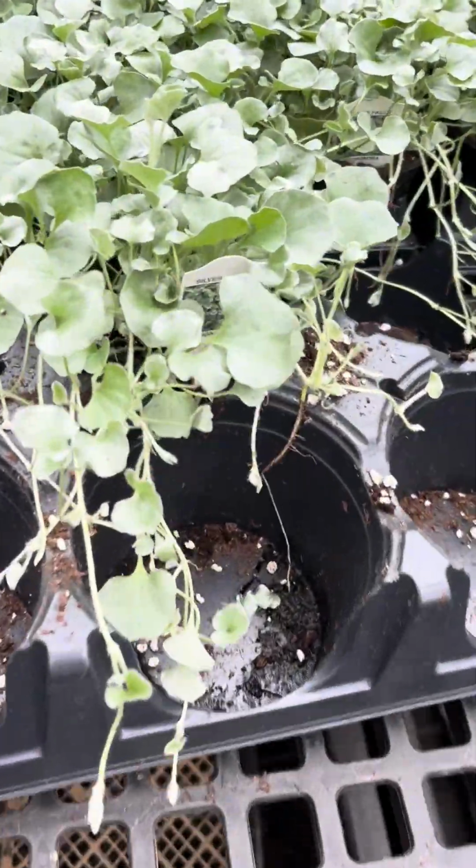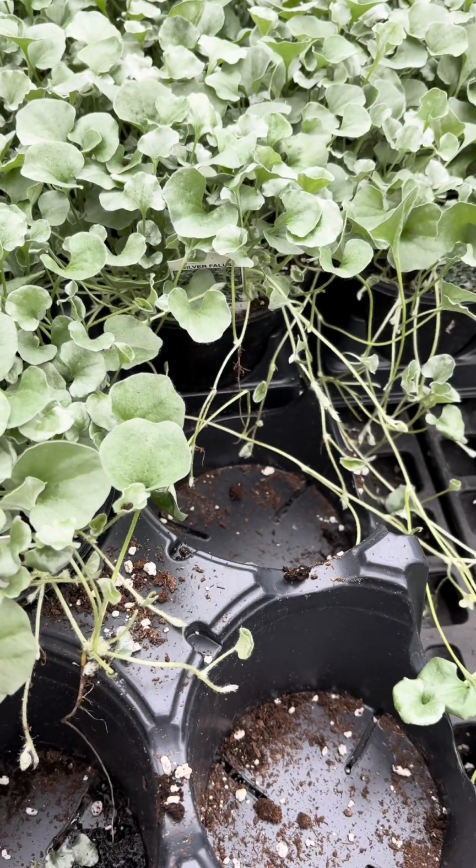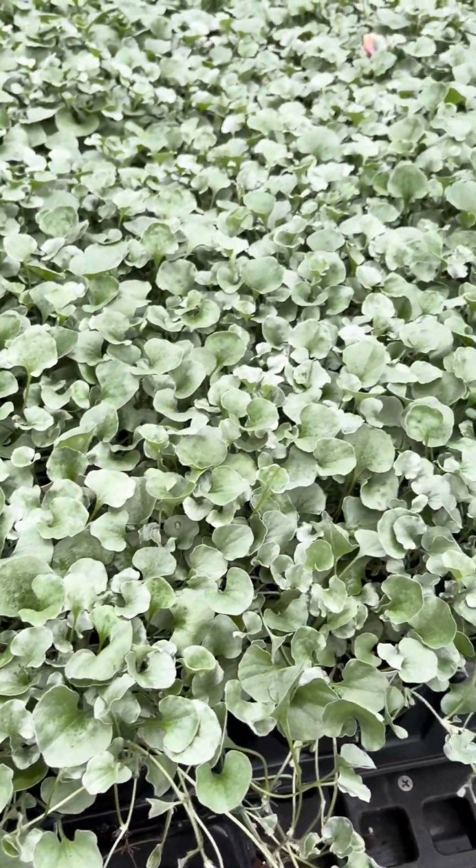And then of course the silver falls, look at that. The silver falls, that's a really great falling vining plant. So if you're gonna have a hanging basket, this is beautiful to put in a hanging basket. Look at that color.